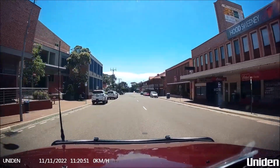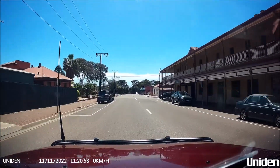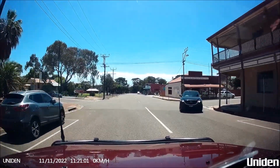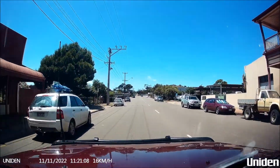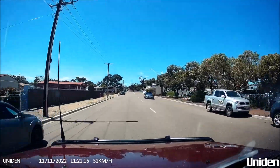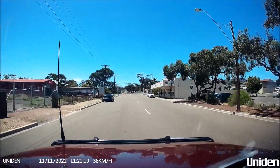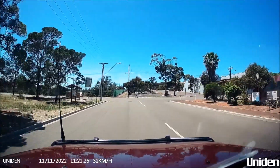Just thought I'd show you the main street of Whyalla. Coming through the city here, we're going to turn right and head up to Hummock Hill. There are also other shopping centres in other suburbs within Whyalla.